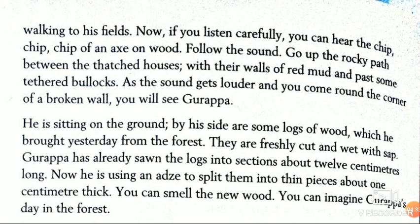If you listen carefully, you can hear the chip chip of an axe on wood. Follow the sound, go up the rocky path between the thatched houses with their walls of red mud and past some tethered bullocks. As the sound gets louder and you come around the corner of a broken wall, you will see Gurappa.